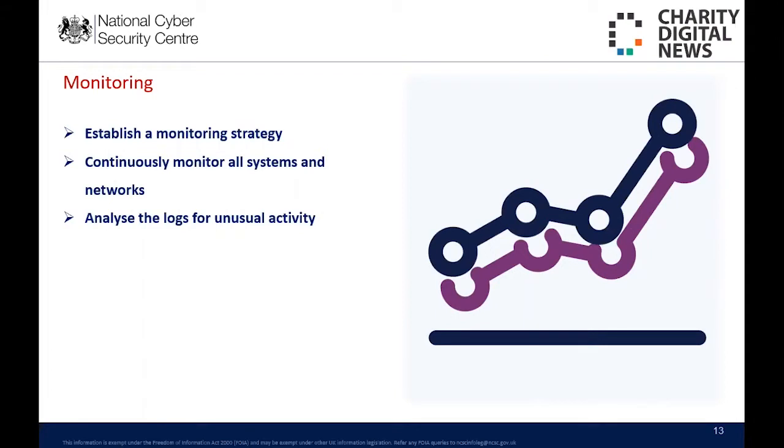The next phase of the 10 steps is the monitoring piece. And that is very similar to the user monitoring, but it's actually much broader than that. So it's being able to monitor all of the traffic that is coming in and out of your charity, deciding which bits you want to monitor closely. So is that, for example, people accessing from remotely? Are you more worried about perhaps people accessing the wrong things from within the charity? And deciding based on what your crown jewels are, which bits you're most keen to monitor. And make sure that you're then continuously monitoring all of those systems and networks.